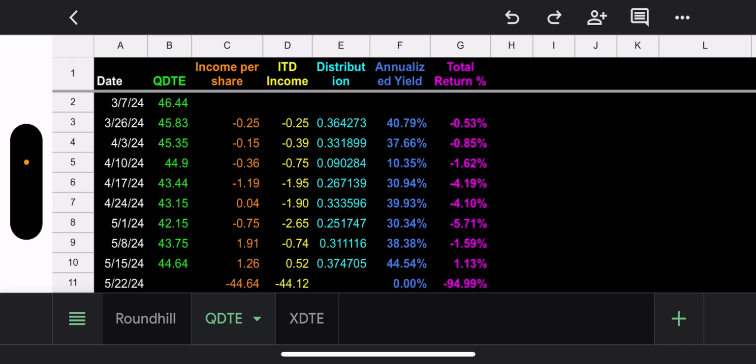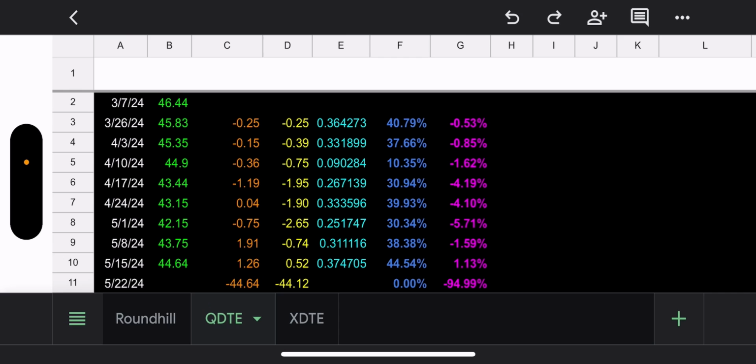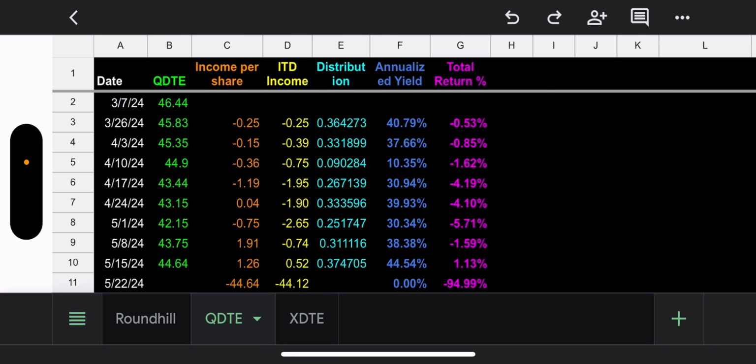All right, so that's QDTE, XDTE. Let's see how they did. They launched around $52.46. By the way, what's the deal with the different launch prices? But whatever. And their current price as of May 15th, at least, is $52.22. So that's down. Yeah, that one was down too. Why did I say it was up?